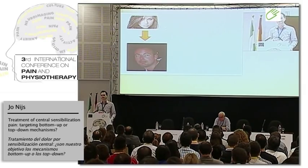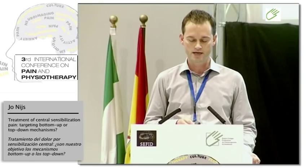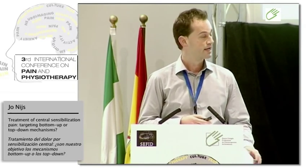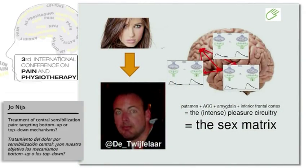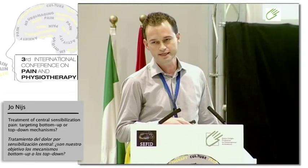And at a certain point in time, a beautiful lady walks in, and this does strange things to his brain, because it activates certain brain areas. It activates the putamen, anterior cingulate, the amygdala, and inferior frontal cortex. And you can look it up in the neuroscience literature. This is also a brain circuitry. And it's the intense pleasure circuitry, which is very easily activated in his brain.